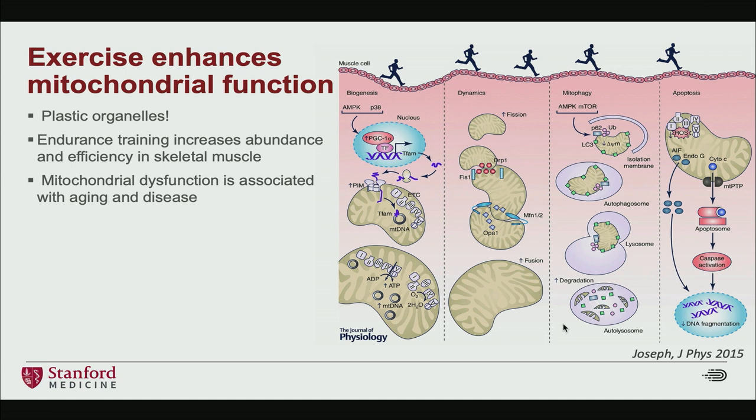So endurance training, which Kipchoge was doing, increases the mitochondrial abundance, but also the quality. So we get mitochondrial biogenesis, increased quantity of mitochondria, as well as more efficient mitochondria. And this is known mostly from skeletal muscle, which is, of course, the working tissue. We need a lot of mitochondria there. But for a lot of other tissues, we don't know very much about what happens with exercise. So mitochondrial function improves with training.